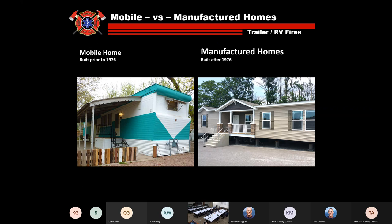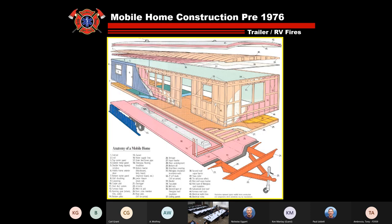This is what we're looking at. If you look at a mobile home, that's typically what you see, certainly an older style one on the left there, and a manufactured home is the one that's built after 1976 on the right. And there's quite a few differences here. Pre-1976, this is what you saw.